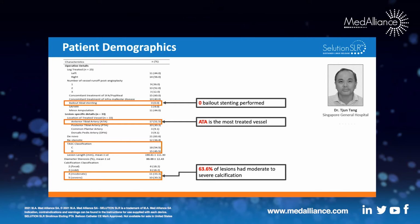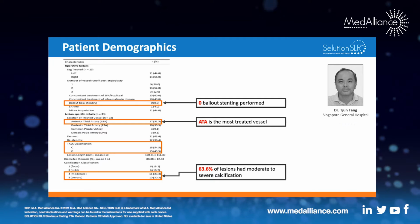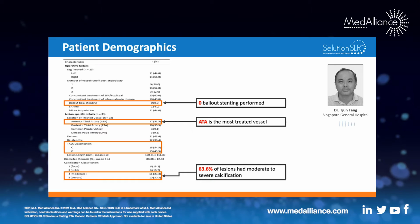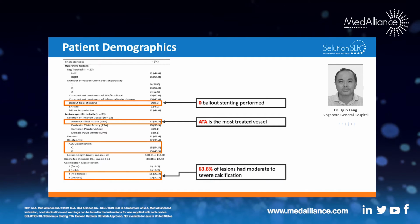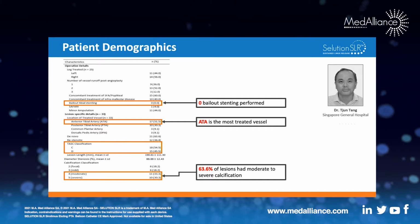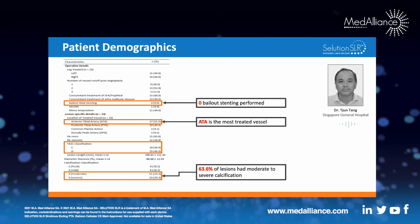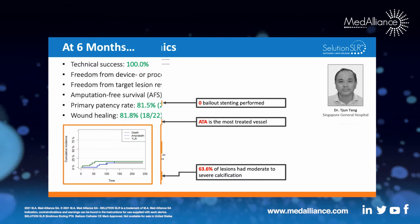Turning to the characteristics of the operations, importantly, there were no bailout stentings from this procedure. The majority of vessels treated was the anterior tibial artery. Obviously, split almost equally between TASC C and TASC D lesions. And nearly 2/3 of these patients had lesions with moderate to severe calcification.